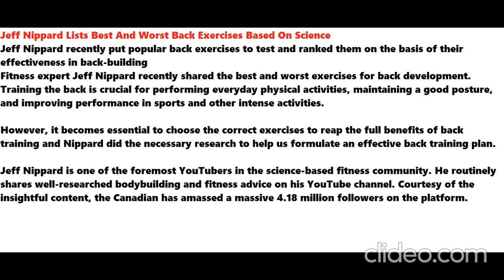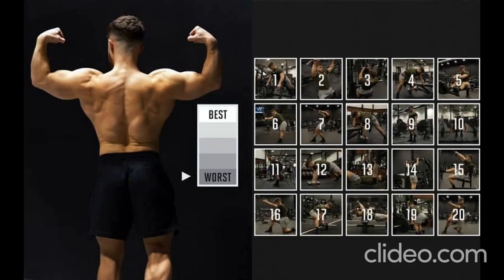Going by the criteria of stretch on the muscles, resistance profile, and progression, variations of lat pulldowns, seated rows, meadows rows, and pull-ups prove to be the best exercises for back development. Additionally, isolation exercises like lat pullovers are extremely effective in building a wide and thick back. If Nippard were to choose the absolute best back exercise, he would choose variations of chest-supported rows, as he explained.